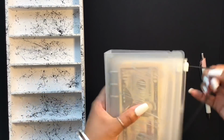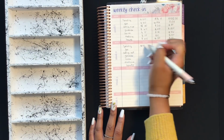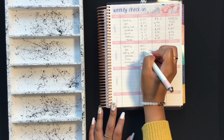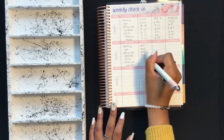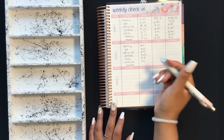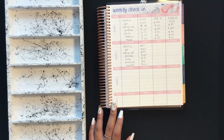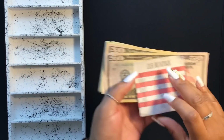Okay, y'all, so next I'll be back with my cash envelope. This week, guys, spending is gonna get 10. Gas is usual 50. Eating out is gonna get 40 instead of 20 because my dad's birthday is this week. Groceries, it's 60. Home, it's 15. I'm not gonna stuff medicine because I know that I'm good on medicine. And then for beauty, we have the $10 left over from last week. And our amount today is $445. So I'm gonna get this in the tray.